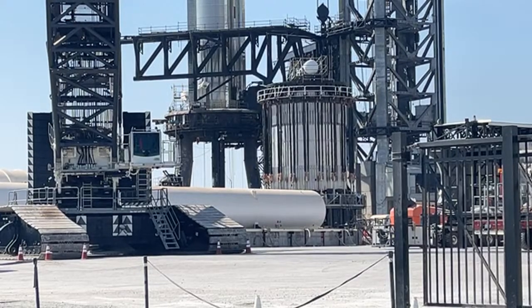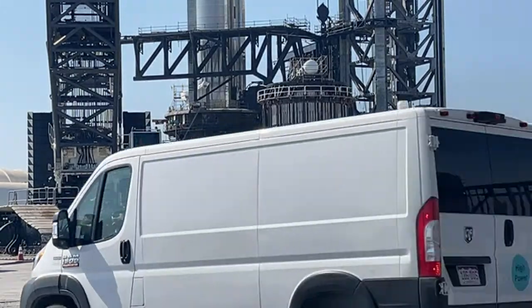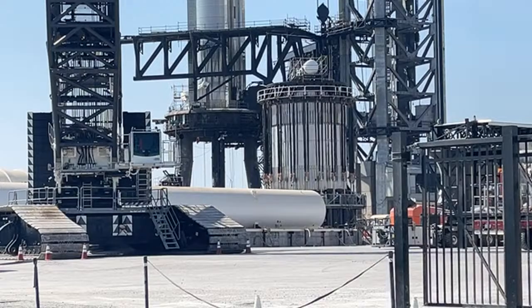And what else? There's some people here on site beginning to move around with lifts and things like that.